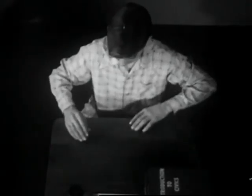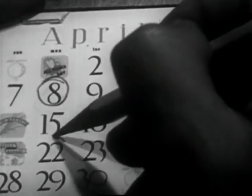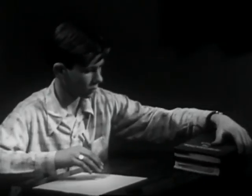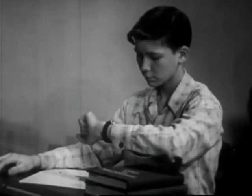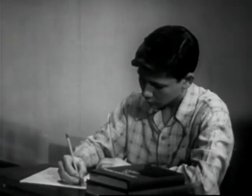Jim is naturally thinking about that civics report. He doesn't want to put it off till the last minute. But still, he has 2 weeks, and meanwhile, there's other studying to be done. So he figures out how much he has to get done and how much time he has to do it in. Then he decides how long to spend on each assignment.